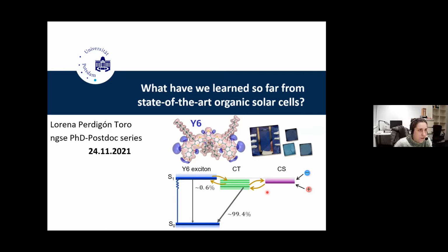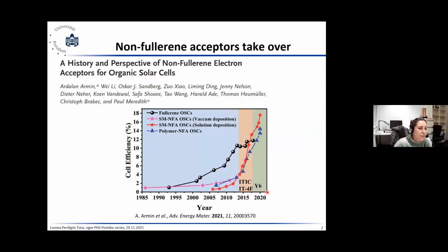I've already mentioned efficiency a couple of times, so let's put it into context: where are we now? I'll show you a plot of why non-fullerene acceptors have taken over in organic solar cells. Fullerenes had a long life, they increased in efficiency, and we learned a lot, but from around 2013 the efficiency reached a steady value and not much was going on. Then people started using non-fullerene acceptors again, coming up with new designs, and efficiencies were just boosted.